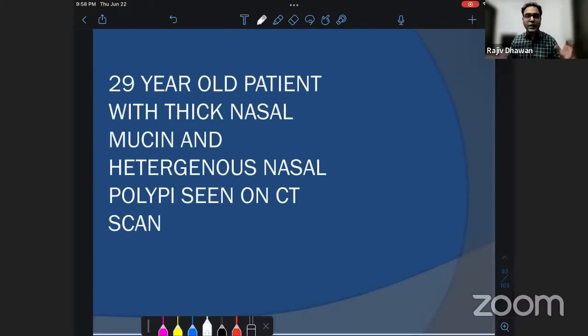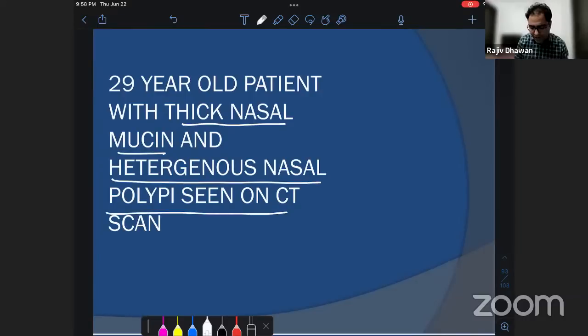Let us diagnose it. A 29-year-old patient with thick nasal mucin and heterogeneous nasal polypi on CT scan. The keyword is heterogeneous, beta. Heterogeneous nasal polyp on CT scan. What is the diagnosis? Anybody who's targeting NEETPG, FMG, INICET, can you tell me the diagnosis of this patient, beta?